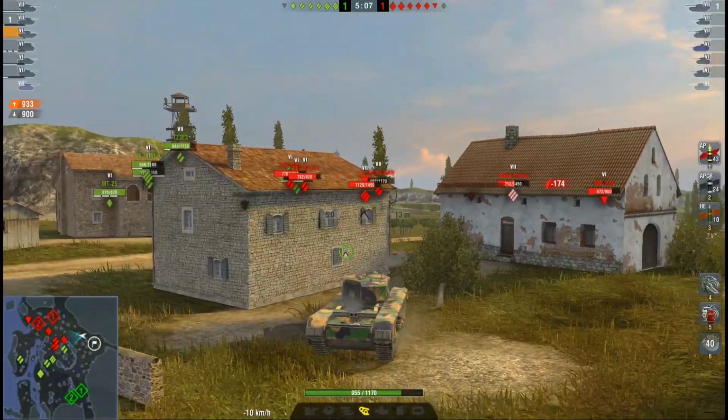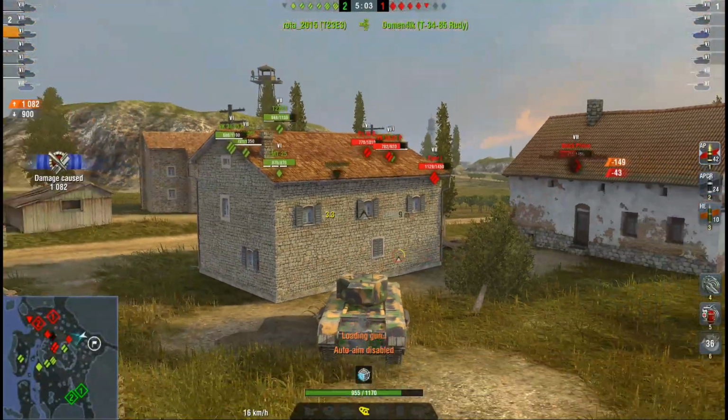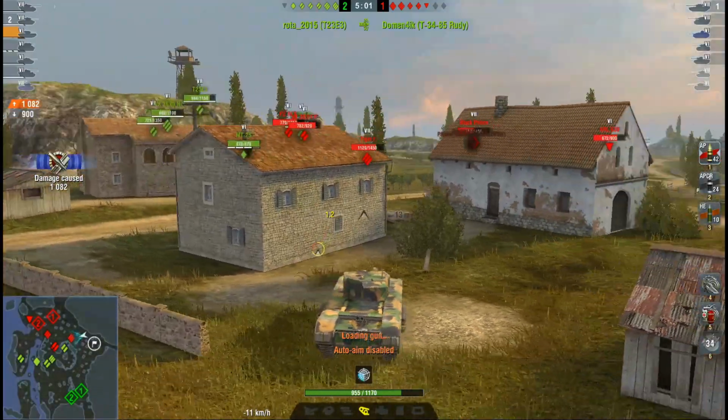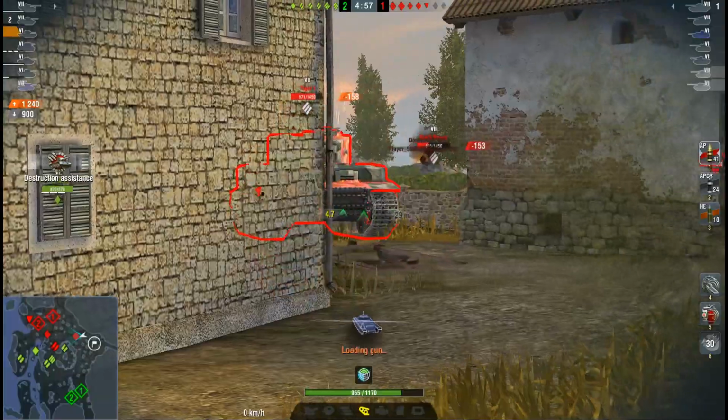I see him moving in. Can I get a shot in on the Rudy? Yes, we can, but we got a low alpha gun. So I'm not even able to kill him. Luckily, my T-23 E3 does. He managed to take the hill.